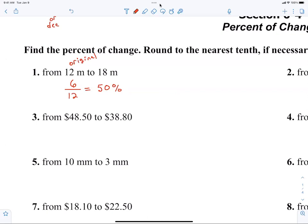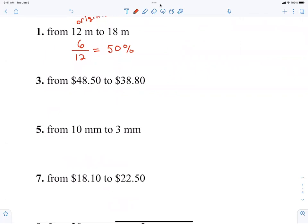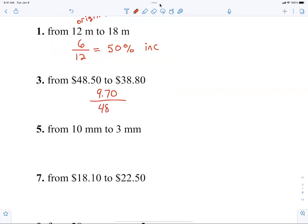All right. So, Mackenzie, we're on number 3. What's the change? I need you to do it on your calculator. That's why you're using your calculator. $9.70. Does anybody else have a problem with that? Now, where did you start out with? So divide that and tell me what you get. Right, exactly. 20%.